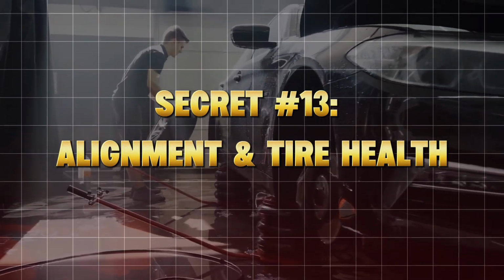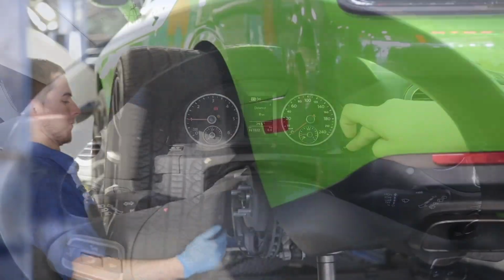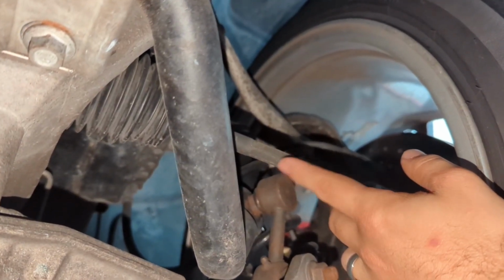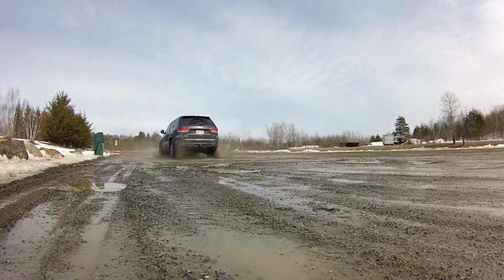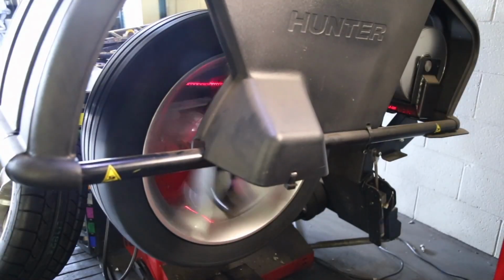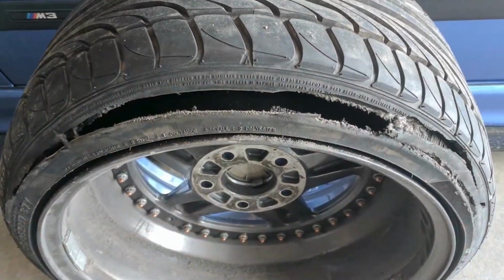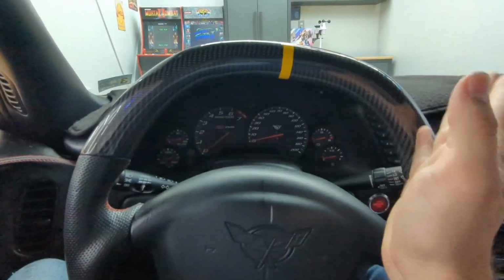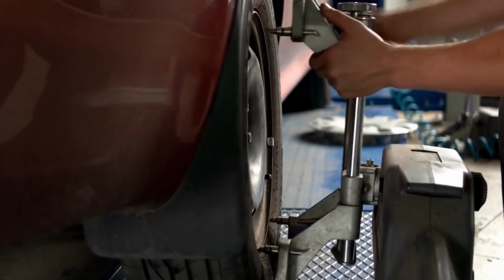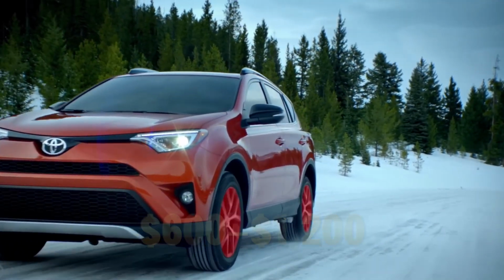Secret number 13. Alignment and tire health. At 100,000, it's not just about rotating tires. Mechanics know that worn suspension parts and years of potholes throw alignment way out of spec. They'll often do a quiet 4-wheel alignment check. Why? Because poor alignment destroys tires prematurely and adds stress to steering components. A proper alignment can add thousands of miles of life to your tires, saving you $600 to $1,200 on a new set.